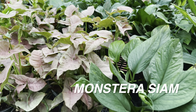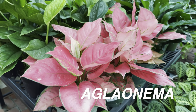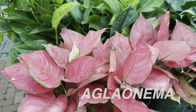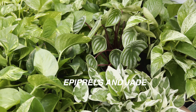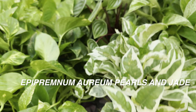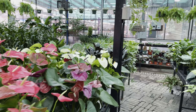But you can see I panned on a lot of these plants right here, and I put the plant IDs. I love this aglaonema. This was the first plant I noticed when I went into the greenhouse. Look at how stunning that pink is. I don't know if that's an aglaonema cherry, but this is quite interesting as well because this is an Epipremnum aureum Pearls and Jade for $19.99, a 6-inch pot. But I think that's actually a Pothos Enjoy.